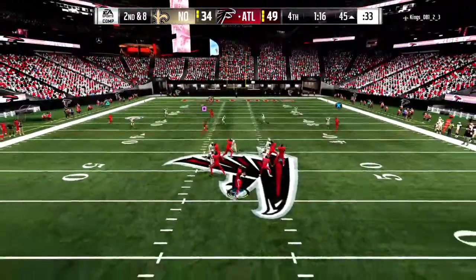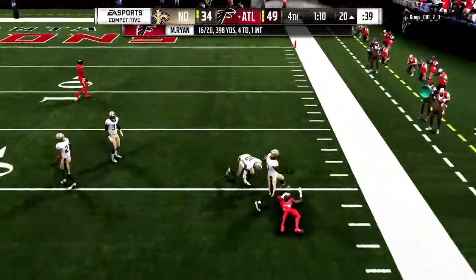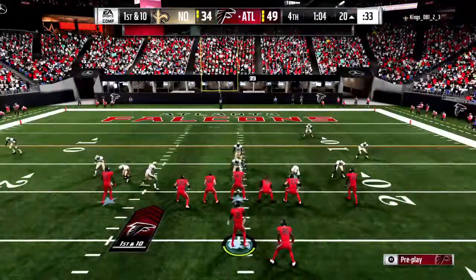Ryan wants to throw it. It's hauled in by Hardy. And he's going to get this one down to the edge of the red zone. A really nice gain of 25 yards.